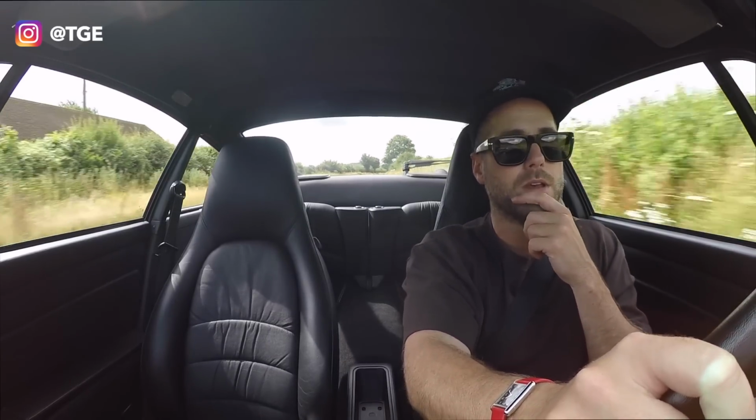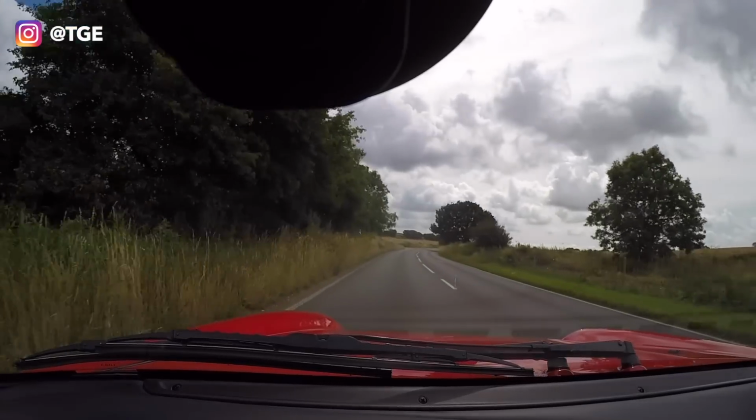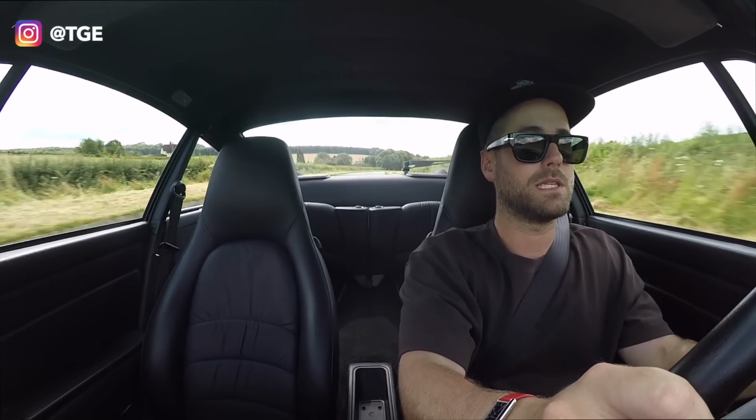Had I made proper money, this would absolutely form part of a core collection for me. 100% 993 Turbo. It's up there, iconic Porsche-wise, and I think these things will continue to grow in value. There's always going to be an audience for these. The people that grew up with them in their formative years are starting to come into the age where they're making proper money, and they're going to go after these.